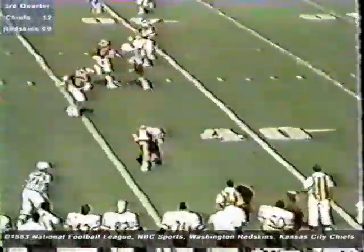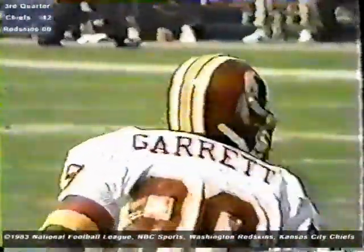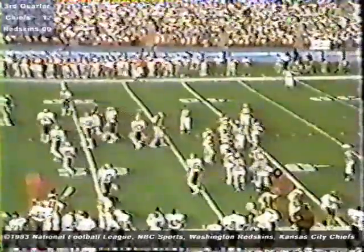Theismann goes the other way. Pass is complete to Alvin Garrett. Gary Green makes the tackle. And as the Redskins are on the move, let's move to NFL 83.